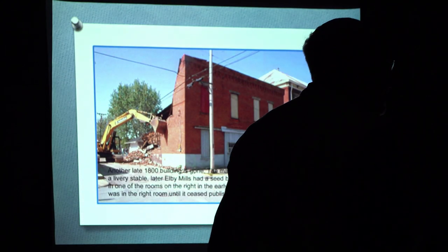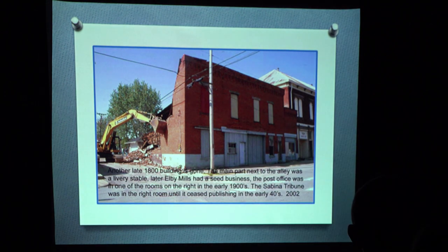Born in the factory, so it was all the people that were built in Cincinnati, it still exists. But he also, the east side of 71 before you get all the way downtown. Well, this says here, Elby had a seat business in there. The post office was in one of the rooms up to the right in the early 1900s. And the Sabina Tribune was in the right room until it ceased publishing in the 40s. Sorry to see the building gone.